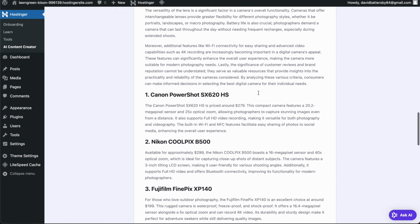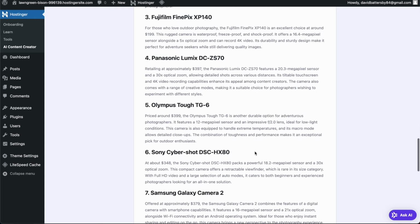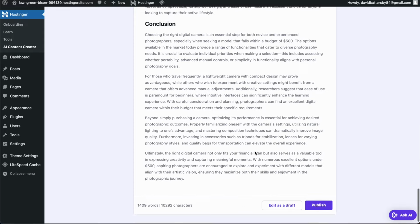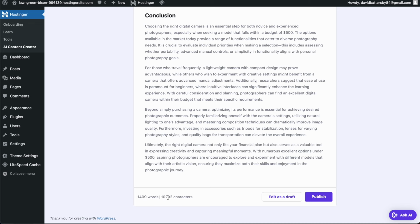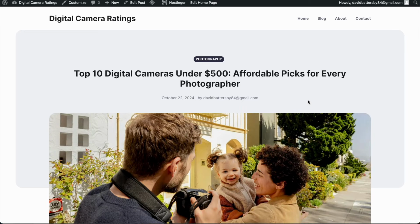and that will be attached to our WordPress post. Then we've got the body of the content, and you can see we've got this listicle format like we suggested. We wanted the top cameras for under $500. We didn't actually state how many cameras, so it has given us 10 cameras here. And you can see at the bottom we've got about 1,400 words. So this is quite a long article. I guess it's probably considered medium in length in terms of blog content, but it's good enough for what we need. So I'm going to post this now, and you can see it's live on the website.